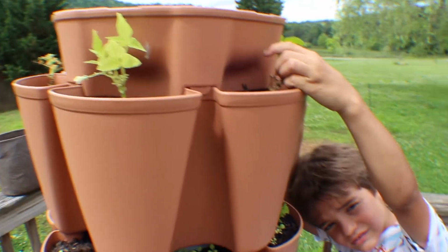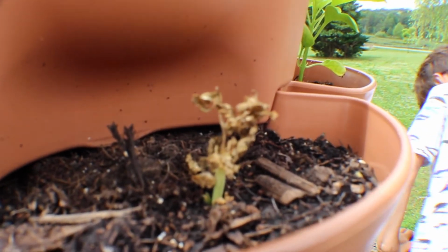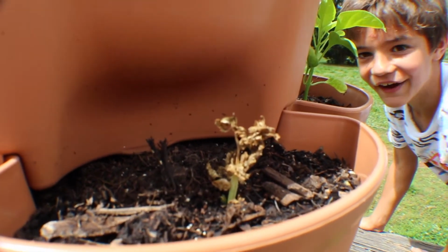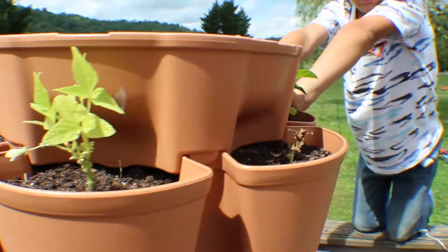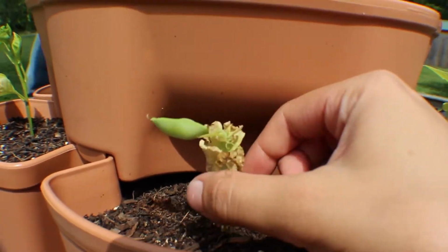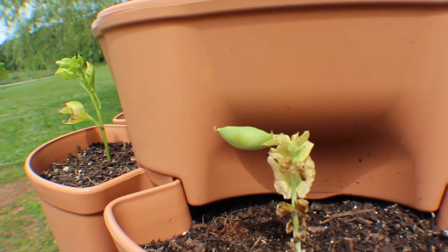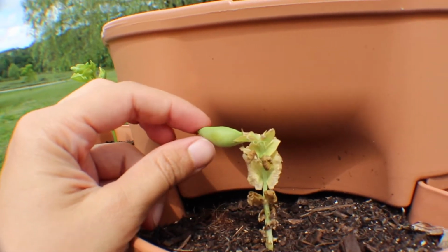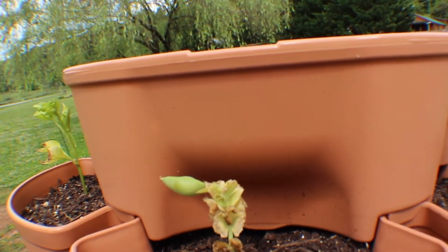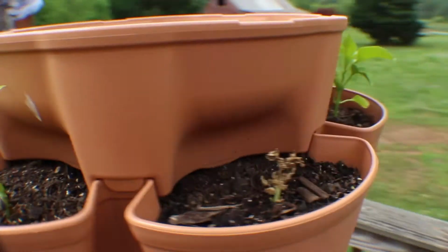Look. I know. Starting to die. Yeah, that one's dying. So these peas that I have in here are a dwarf pea variety, and they're starting to die off, although that one I just realized actually has a little pea pod on it. Do you see that, Landon? Today is the first time I've noticed that. But I don't really know what to think about that. So I have 3 of those dwarf peas.